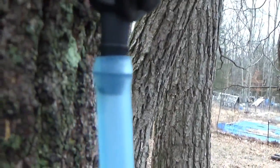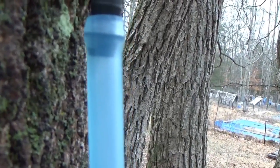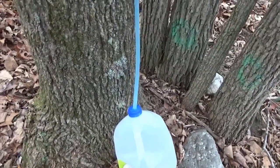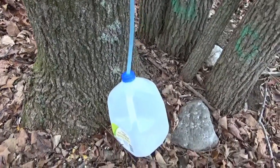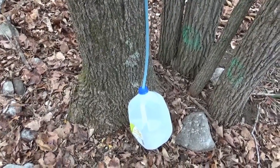Now, if you look in the tube, I don't know if you can see the tiny bit of moisture around the tip. Not much, but it's starting to slowly trickle down inside that tube. And again, that'll be a whole lot more on a sunny day. So I'm just going to keep on tapping here. I've got a lot of trees to cover.